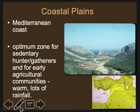Okay, first the coastal plains. So the coastal plains, especially on the Mediterranean, all along here, as you can see, are a lot like Greece, Italy, some of these other places that are on the Mediterranean as well. They're semi-dry, right, but wet enough to have agriculture. In fact, some of the areas can be quite humid.